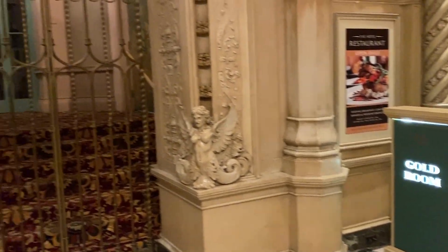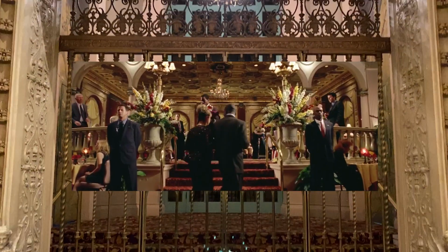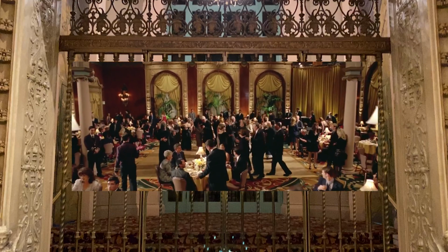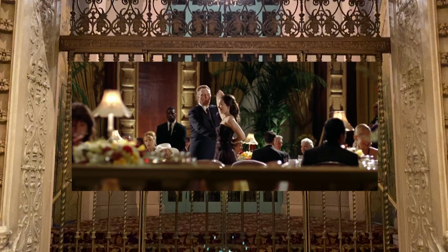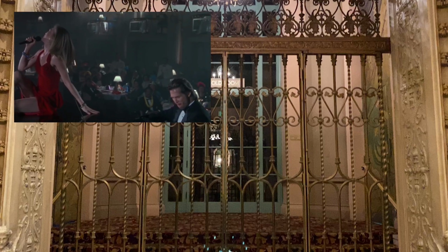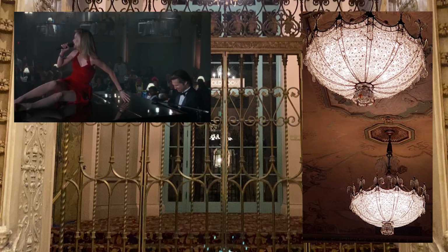Since day one, the ballrooms have been a focal point of the Biltmore Hotel. The Gold Room, shown here as featured in the movie Wedding Crashers, starring Owen Wilson, Christopher Walken, and Rachel McAdams. And of course the Crystal Ballroom, named after the Austrian crystal used in its chandeliers.